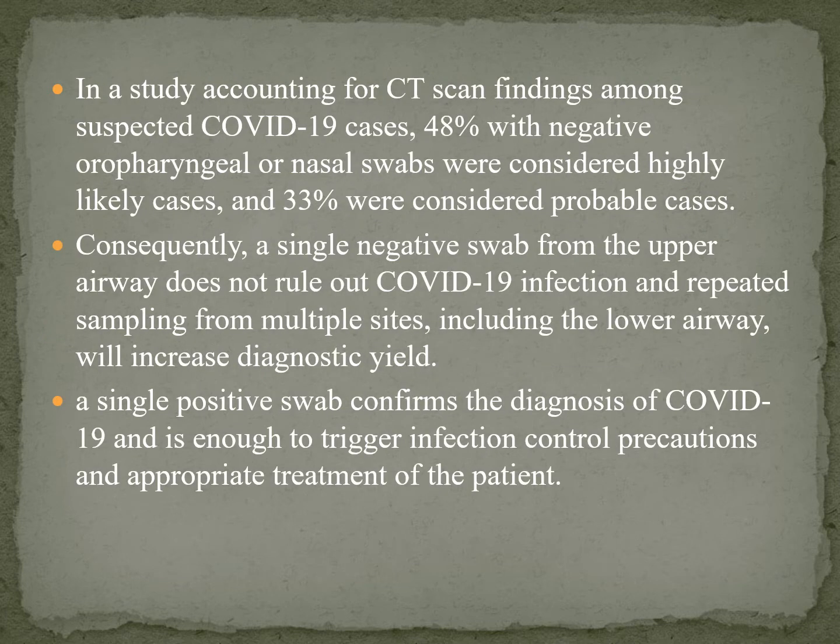In a study accounting for CT scan findings among suspected COVID-19 cases, in comparison between CT and PCR, 48% of those with negative oropharyngeal or nasal swabs were considered highly likely cases by CT. So, a single negative swab from the upper airway doesn't rule out COVID-19 infection, and repeated sampling from multiple sites, including the lower airway, will increase the diagnostic yield. A single positive swab confirms the diagnosis of COVID-19 and is enough to trigger infection control precautions in your place and appropriate treatment of the patient.